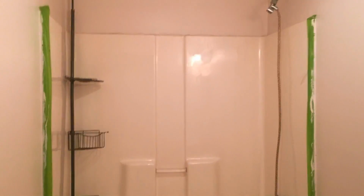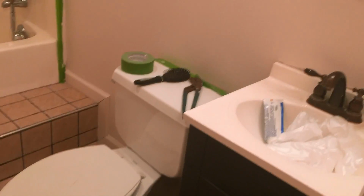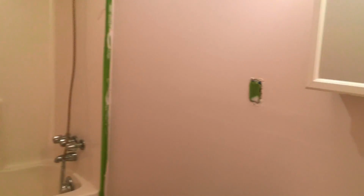It's kept possible. So tomorrow we put in the stuff. Yay! All right, back up. And this shall be... I can't show it. And I'm getting a pedestal sink for that. But, so, I guess that shows it.